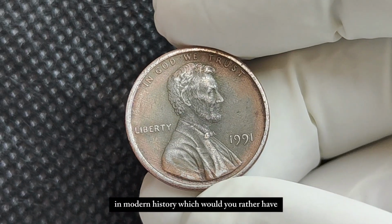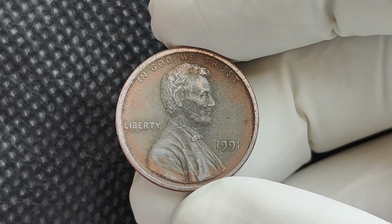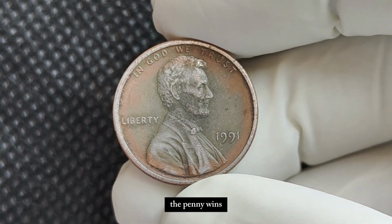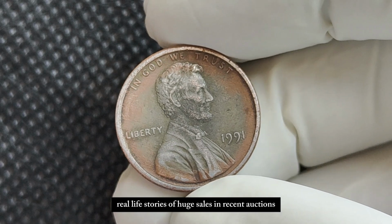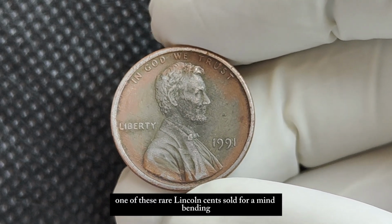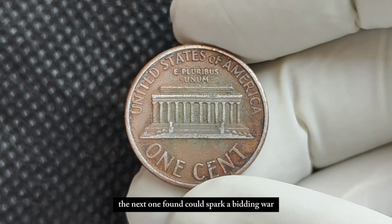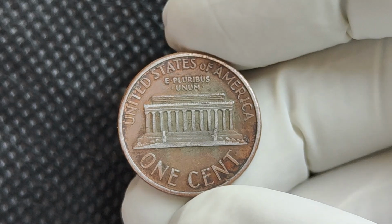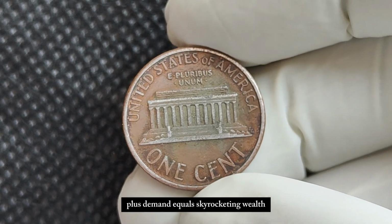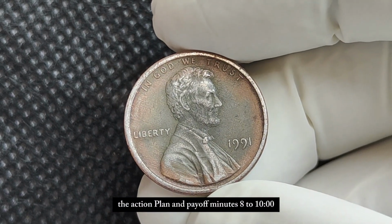Which would you rather have, a rare 1991 no-mint mark penny or a brand new Corvette? Trick question. The penny is worth more. Real-life stories of huge sales in recent auctions. One of these rare Lincoln cents sold for a mind-bending $375,000. And collectors predict the next one found could spark a bidding war, pushing values even higher, because scarcity plus demand equals skyrocketing wealth.